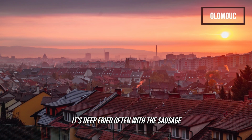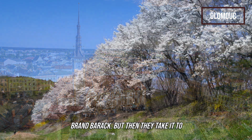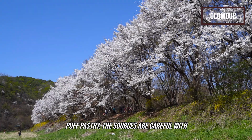Or it's deep fried, often with the sausage inside. That's a classic pub dish. It's also mixed into potato pancakes, the bramborak. But then they take it to another level at the pastry shop, Varuškova kucharna. We're talking stinky cheesecake. Stinky cheesecake, garlicky puff pastry.